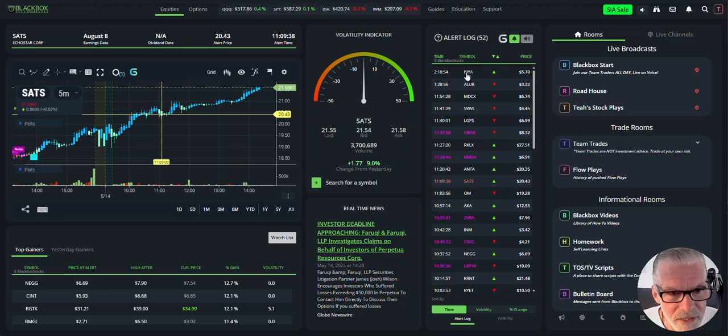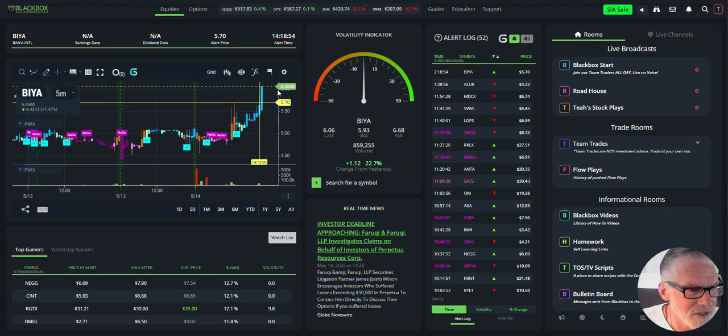Let's see what's going on in BIYA, which is the recent one. Yeah, big spike right there. But it looks like the alert went off before that spike. So the alert went off at 570. It's now trading at 606. Can you make a living off of that kind of move? Sure. Yeah, that's a 7-8% move in 5 minutes. All right. So just letting you know that that service is out there.